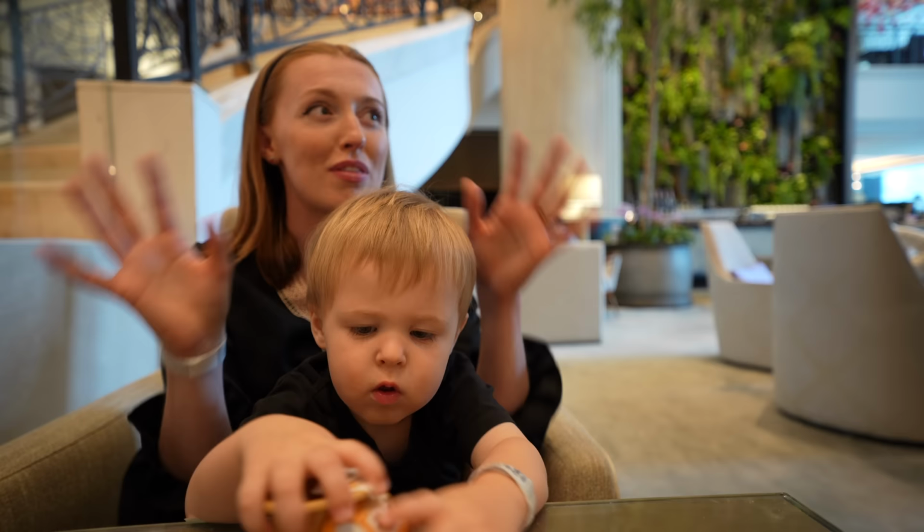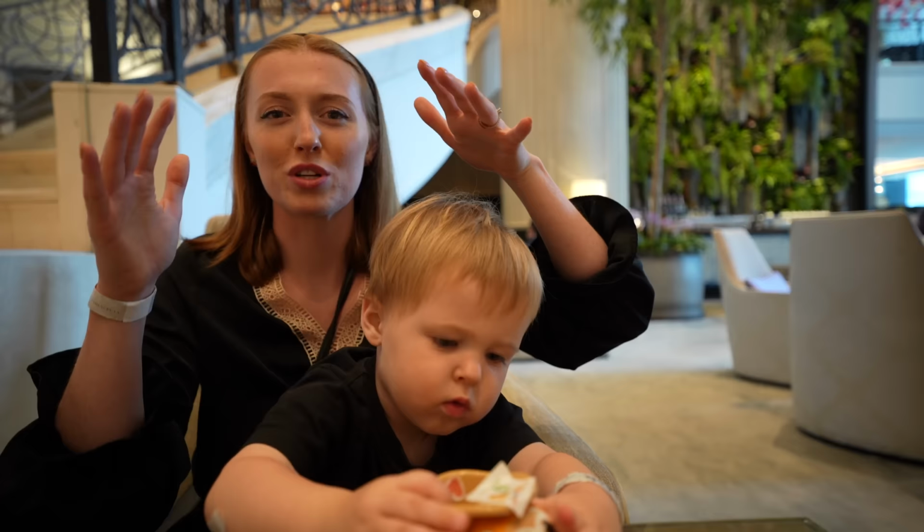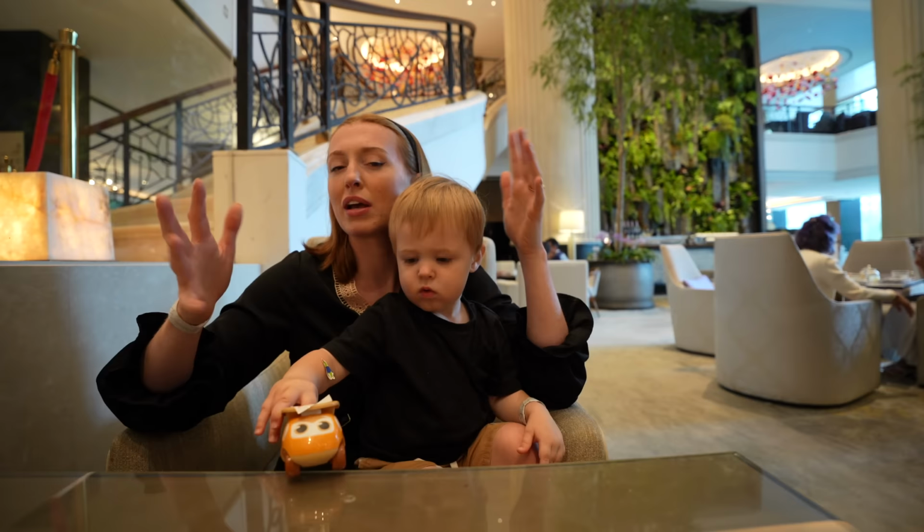There's sculptures that have almost been squished down, so it looks like they're underwater. And my dream one day is to have a house with art like that in. It's just stunning. So we've ordered some food. It's got quite a Singaporean menu, I would say. So we've ordered some traditional dishes.